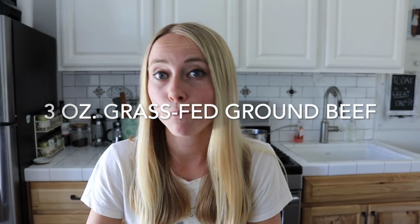All right, number 5, 3 ounces of grass-fed ground beef. Just 3 ounces of the grass-fed ground beef comes in at about 22 grams of protein. So if you're someone that needs a little boost of protein for your body's needs, this is an easy way to bump this up to 4 ounces or 5 ounces to get enough for what you need. Plus, it's an extremely versatile ingredient that's fairly inexpensive when compared to other cuts of beef.